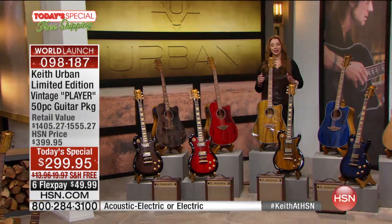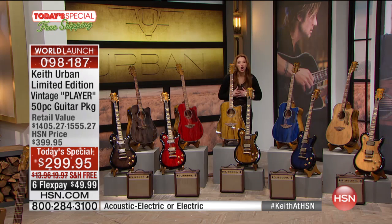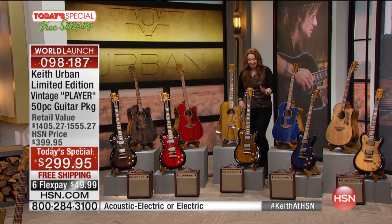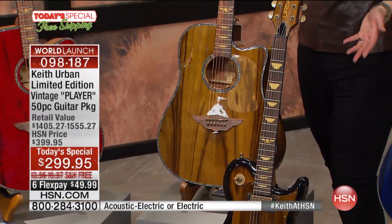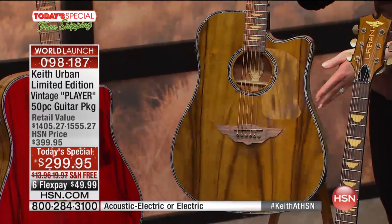Here's that raw grain, and oh my God, did you see Keith on the Today Show? This guitar in the electric, you saw it. So if you want this, there he is. He's playing your guitar, guys. This is what we're calling the raw grain. If you watched Keith on the CMAs, it is all of the musicians right now, it is all about this beautiful grain detail in these vintage-inspired guitars.